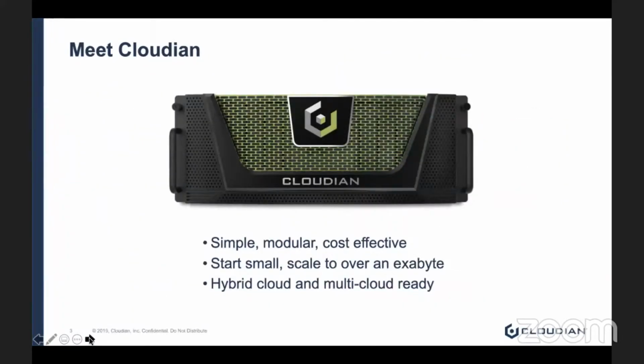So what's the idea? Cloudian is all about S3. The S3 standard, when we started in 2011, wasn't clear, but we built everything around it, and that makes it very simple, modular, and very cost efficient. The nice thing is you can start very small with 10 terabytes on software only, or 100 terabytes on appliances, and you can build hybrid and multi-clouds.